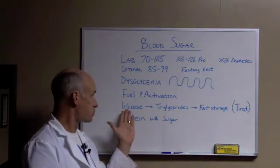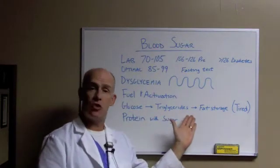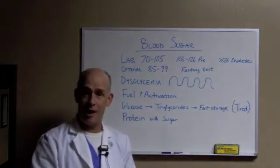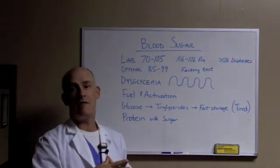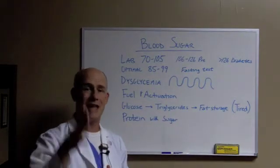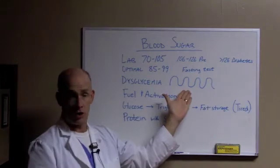What happens is, you'll eat the food, the glucose, and it gets converted into triglycerides for fat storage. And if you're eating high amounts of carbohydrates and it makes you tired, that's a bad situation. If you get sleepy after eating that, then we know that you've got dysglycemia. You've got to watch what you're eating. We tell you exactly what to eat and when to eat to keep that normal blood sugar.